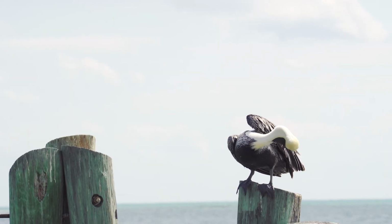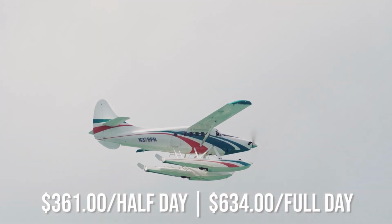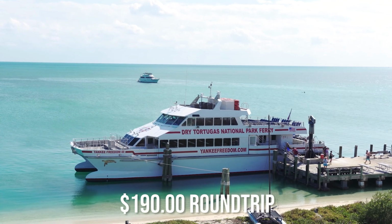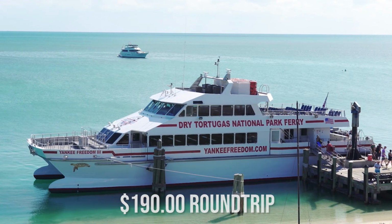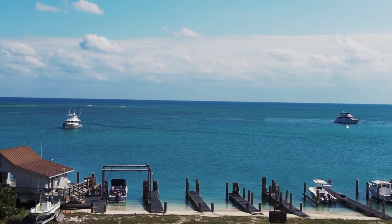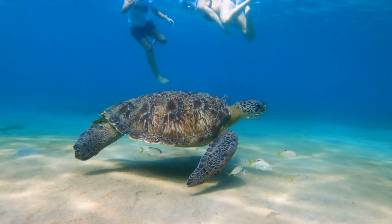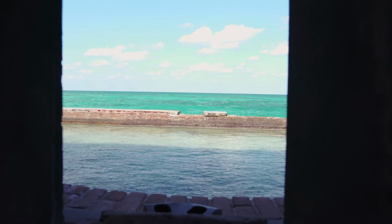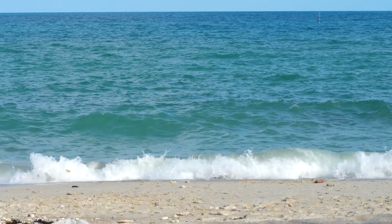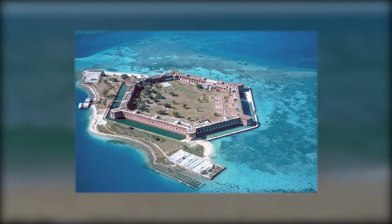Long story short, the plane is pretty expensive, but it gets you there quicker. The ferry is also expensive, not as pricey as the plane though, but takes a little bit longer. Purchasing a ferry ticket also has more perks built into it, like meals, guided tours, and even free snorkeling equipment. There's also quite a few ways to get your ticket cost down too on the ferry. On the other hand, you get some pretty amazing aerial views of the park from the plane.